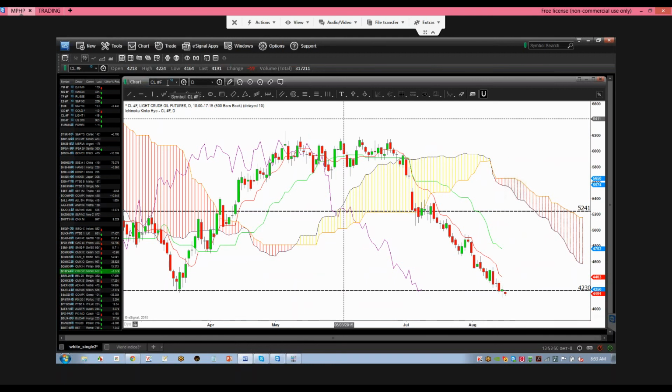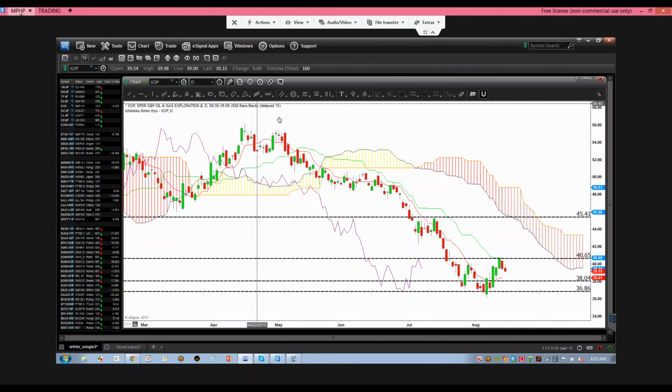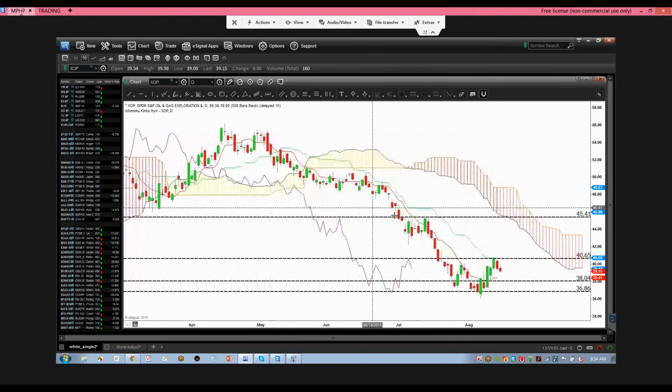Okay. Now, last time we predicted the bottom, not by looking at crude oil futures, but by looking at this ETF here, XOP. XOP last time kind of gave us a very big clue on crude oil bottoming. And you could see here, XOP got to a major resistance here of 36.86, held it and bounced off there and got to this level here.